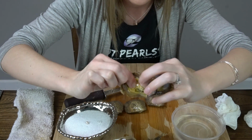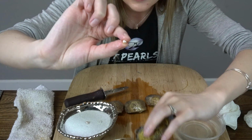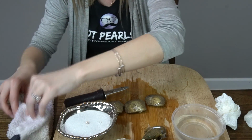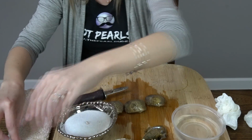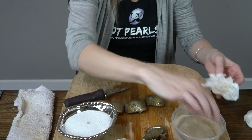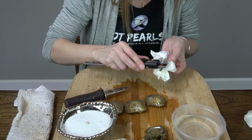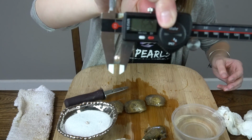Okay, it's really far in there. Ooh, and looks like a pink, very light pink. No twins. Nothing else in that one. Oh, this is just a really soft pink, 6.25.